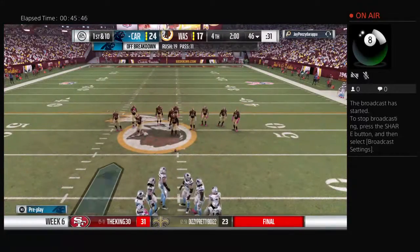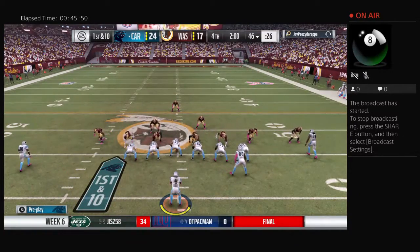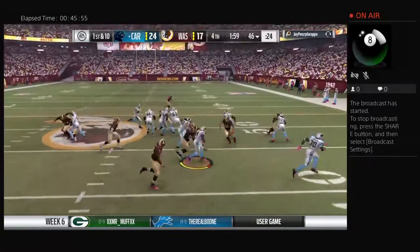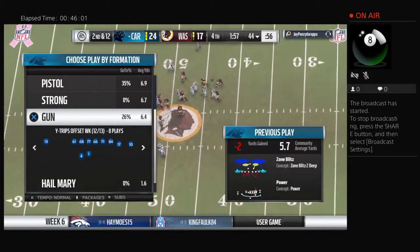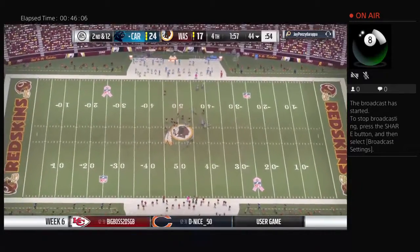So here we go, 1st and 10 now. Yet again, here's a wildcat look. Let's go. 1, 9, 10. And he is going to lose yardage. And now we're going to get a timeout called by the Redskin defense. It's just their first. They've got 2 more to use here in the final stages.